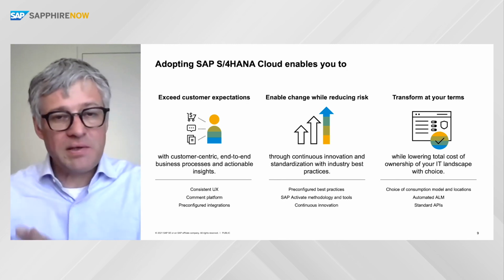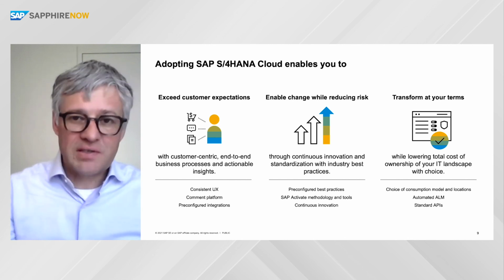So we are giving you all the speed you need, but we are giving you also the time that you need to drive this change.